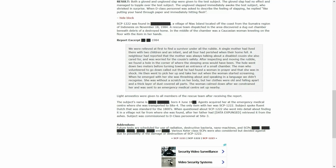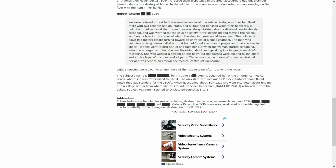The man who volunteered to go down called out that he had found a woman in prayer and that she was in shock. He then went to pick her up and take her out when the woman started screaming. When he emerged with her, she was thrashing about and speaking in a language we didn't recognize. She was without a scratch on her body, but her clothes were old and falling apart, and a thick layer of dust covered all parts. The woman calmed down after we constrained her, and she was sent to an emergency medical center set up nearby.